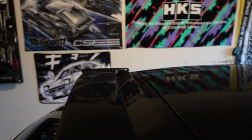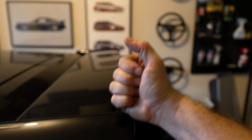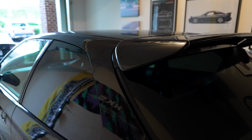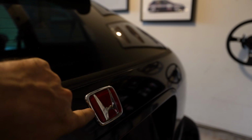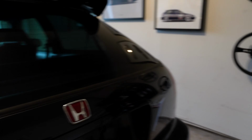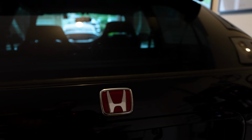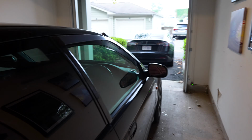Has a little Type R spoiler, which you can hear has a little rattle. So we'll fix that rattle, figure out what's a little loose. But again, not a big deal. The other thing we noticed once I got into the car is the red badges are absolutely perfect, and the reason they're perfect is because they replaced them before it went to auction. They still had the old stock faded ones in the glove box, which is cool.